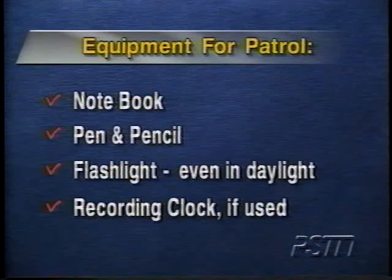Now, oftentimes what will happen is you'll fail to let your eyes adapt properly. One good thing to do when you first step in from a lighted area, wait for a moment while you're in the darkened area, let your eyes adapt, but make sure you have your flashlight handy. Now, remember that vision also is one of your primary senses, so take care of it and make sure you're using it effectively. A recording clock, if used, should also be taken on patrol.